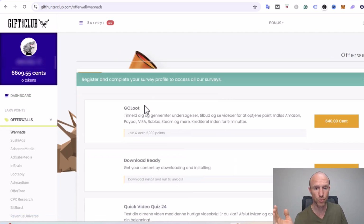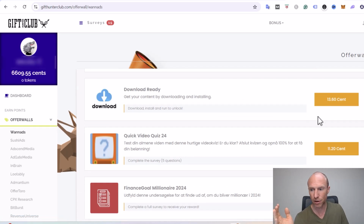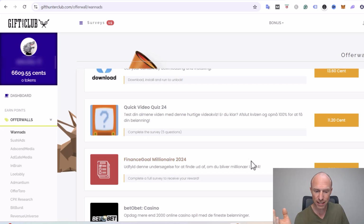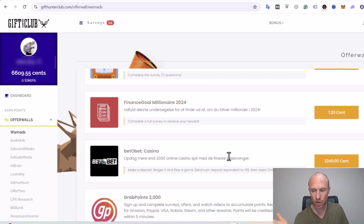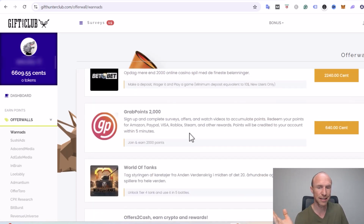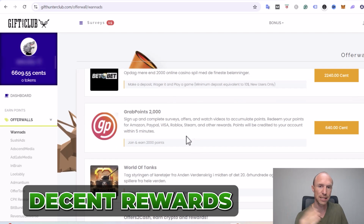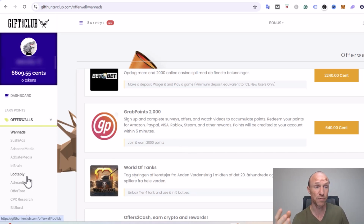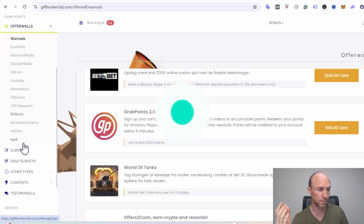So what you need to do is that you will need to come find an offer. You can see exactly how much you will earn in cents, so I do like that they show that here. And then you need to read the exact conditions and then complete it. Some of the offers here give decent rewards. You just always need to choose wisely. I would say compared to many other get paid to sites, it's definitely not one of the highest paying ones, but it's kind of average. So offer walls are definitely one of the places here where you can find the most ways to earn.